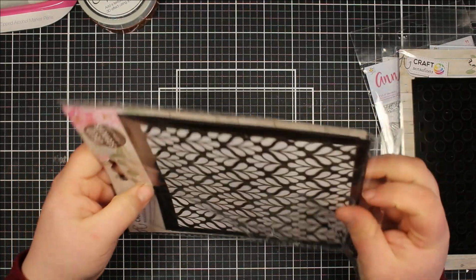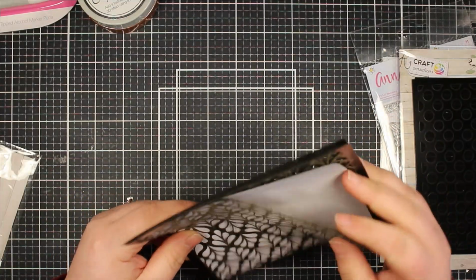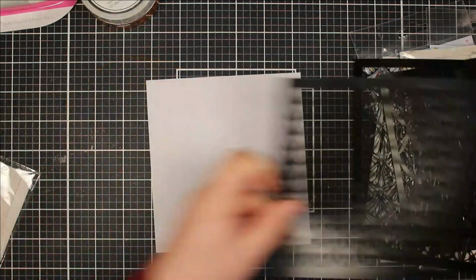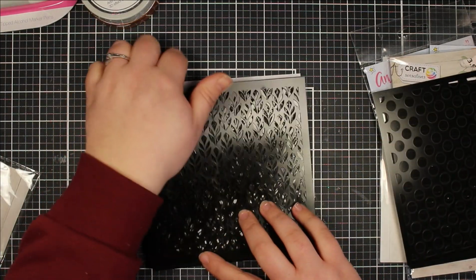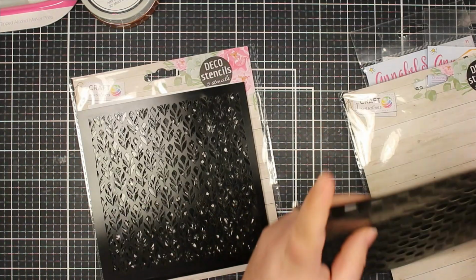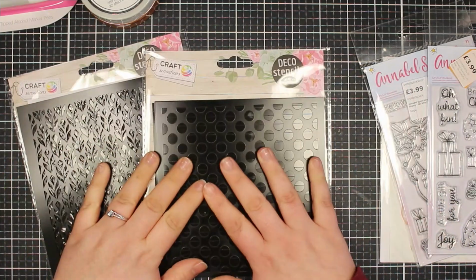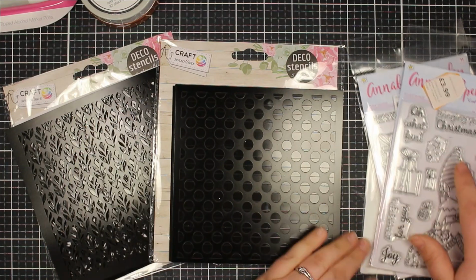Sometimes I like to do quite a basic background and then have that more focal point on front, and stencils like this I think work perfectly. I don't think these cost very much. They're only a couple of £2 for these sets of stencils, but you get 5 stencils in here, and I've bought quite a few of them and they've always worked really nicely for me, and you get to build up your stencil stash quite quickly.